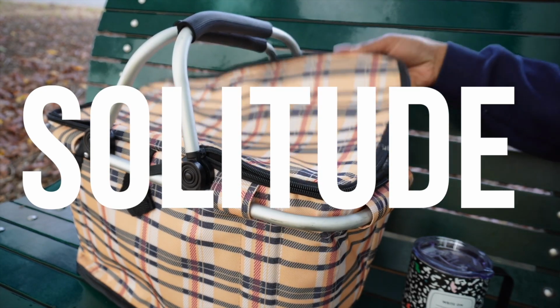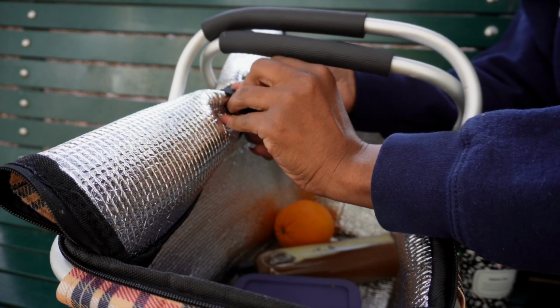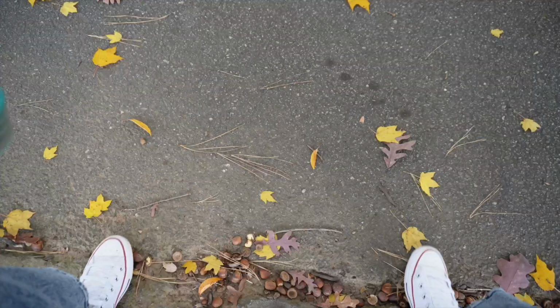This part of my day is called solitude. I am going in with my third meal for today, which is spicy stuffed mushrooms. This recipe is packed with so many nutrients and ingredients that I'm not going to begin on how to make it. Just check the description.